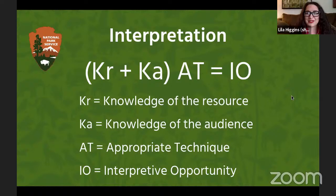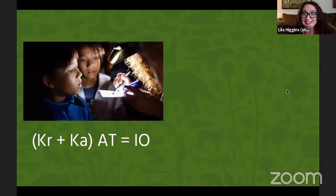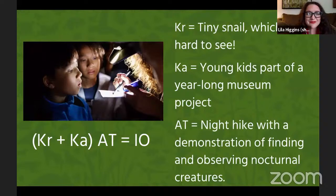So let's dissect this picture. There's a tiny snail. It's hard to see. I've got my magnifier lenses out there for the kids. This picture was taken right before they used the magnifiers, my flashlight. These are kids that have been in a year-long program with the museum. They know a little bit about science. I know them, they know me. So I know where they're coming from. I know how much information I can give them.